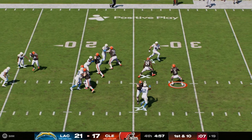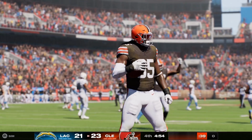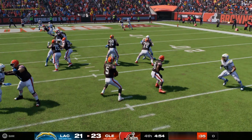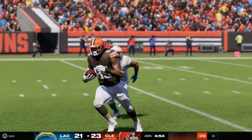On first and 10, here's Winston. That is caught at the 3. And he'll take it on in. David Njoku, touchdown Browns. 2 touchdowns for him now on the afternoon. What a game this has been.